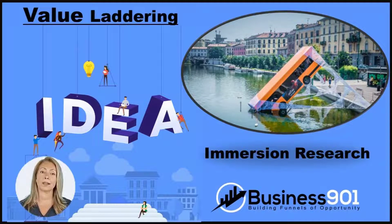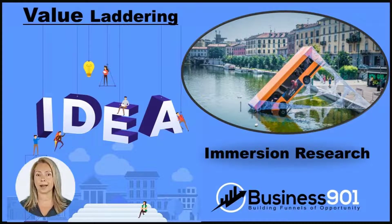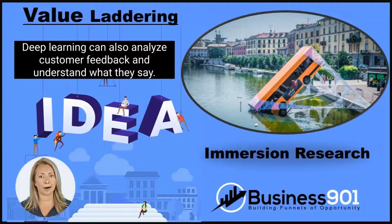Using deep learning in immersion research. Deep learning is a form of artificial intelligence that can learn and perform tasks by itself. It is mainly used for image and video recognition, but has been adapted for marketing research. In marketing research, deep learning can be used to create models of customer behavior. These models can predict how customers will react to new products, changes in price, or other marketing initiatives. Deep learning can also analyze customer feedback and understand what they say. This can be done by reading reviews, emails, social media posts, and other customer communications.